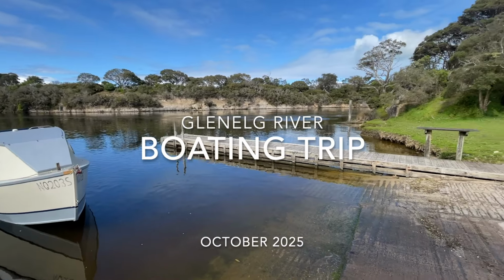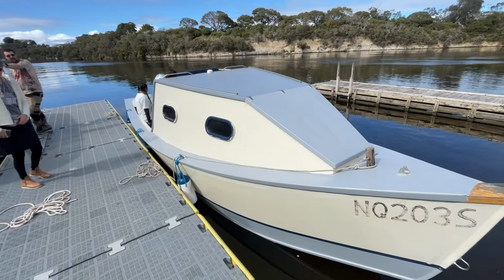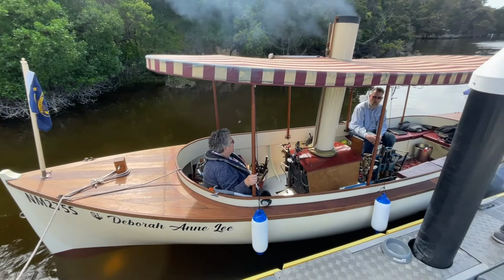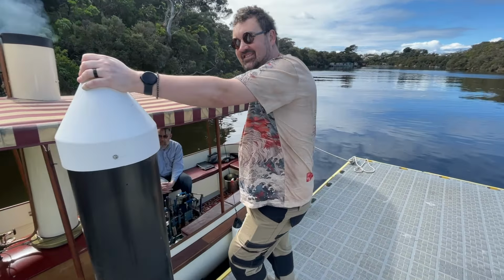Alright, so here we are at the Glenelg River. We've just launched our two boats: the Pacific Power Dory here, and here we have the Deborah Ann Lee steam launch, over which Uncle Nico and Nathan are now presiding.